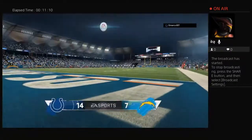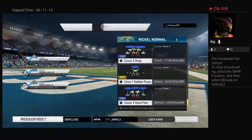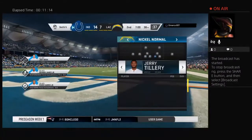Through one quarter, 14-7 Colts. Colts 14, Chargers 7.